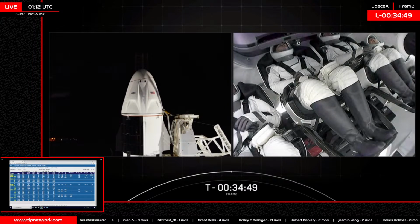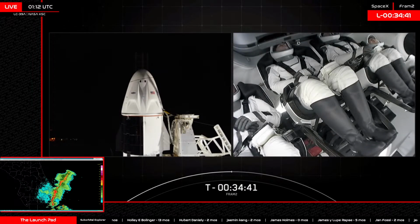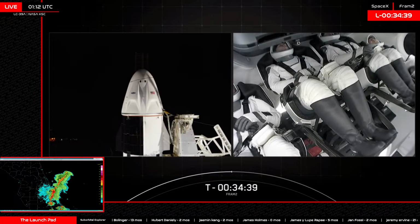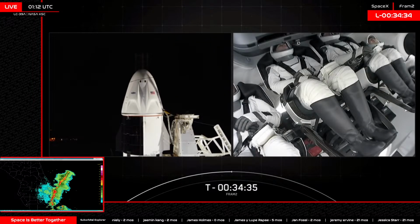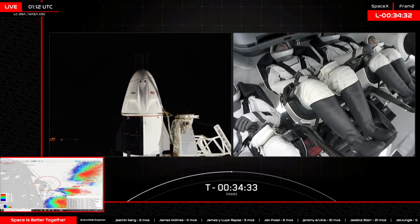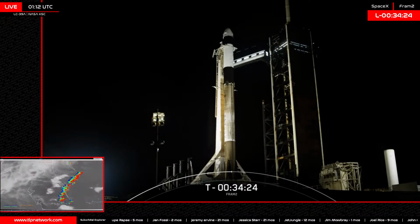So now the propellant load for Falcon 9 has started. That means the 8 Super Draco engines inside Dragon are ready to launch the capsule away from the Falcon 9 rocket in an instant, should there be any kind of emergency associated with the rocket or the pad. And we're now at T-minus 34 minutes and 26 seconds from liftoff.